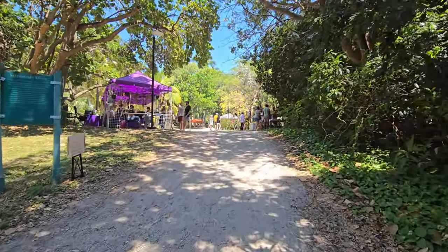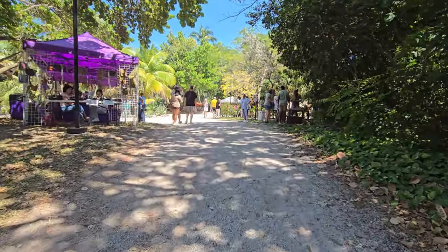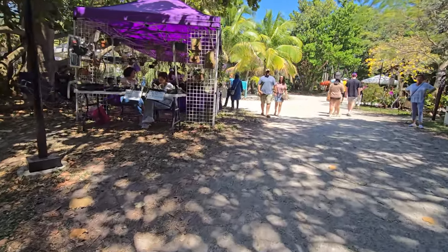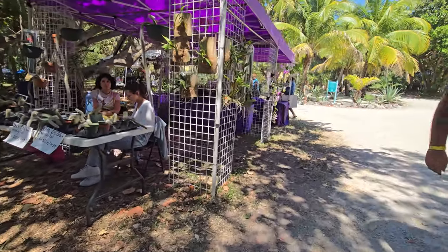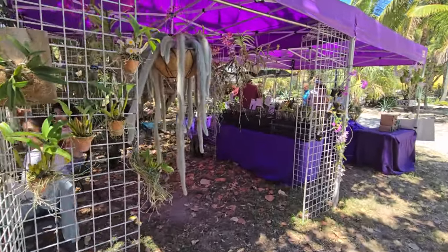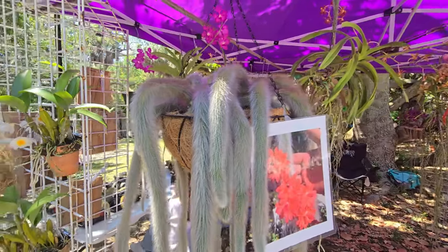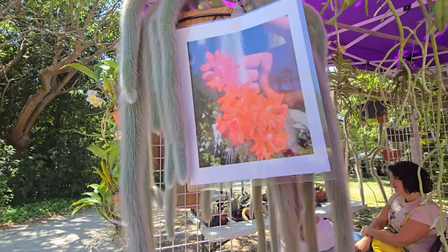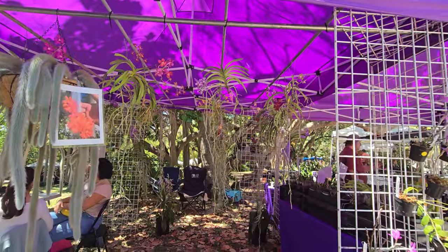Guys, what a beautiful show. It is amazing. Look at these cacti. Wow, this is amazing. We have orchids. Look at this cactus. Wow. Nice vandas.